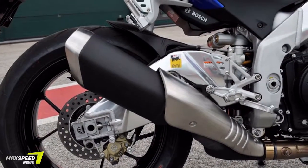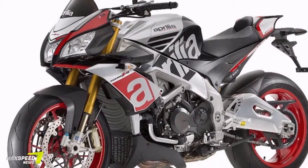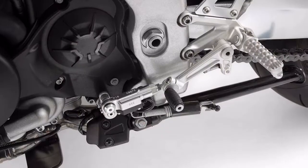I could easily see riders owning the Tuono to fulfill all their needs: commuting, track, twisties and longer journeys. If there is truly such a thing as an all-in-one performance bike, I would go out on a limb and say the Tuono is a top contender.